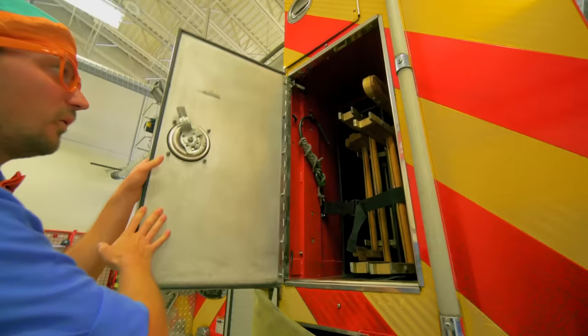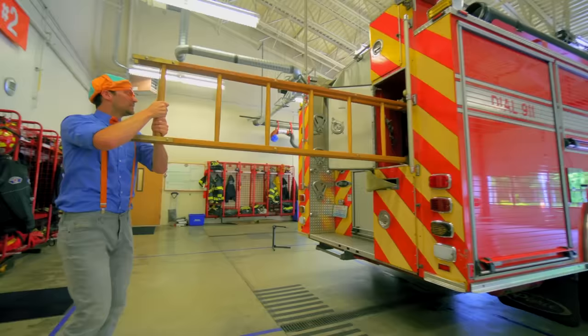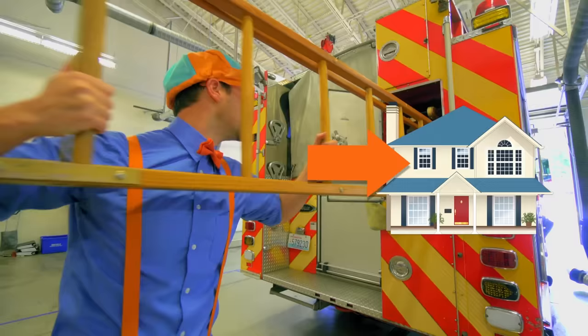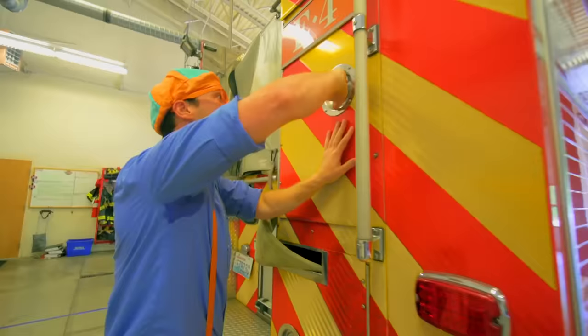Hey, here's a compartment. Whoa, look in there. Whee! This is a really big ladder. So then the firefighters can go up really high and save people off of roofs and windows. I'll lock it back up. There we go.